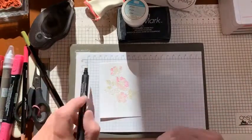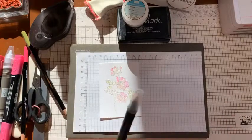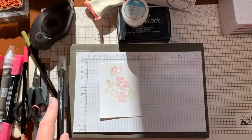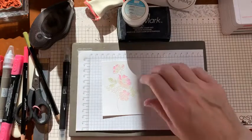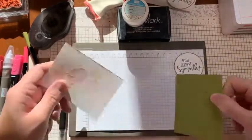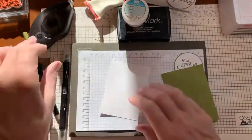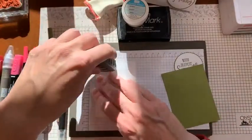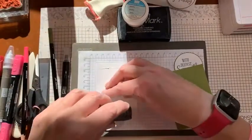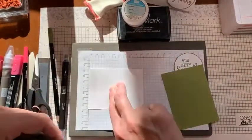It's a good practice to always clean your blender pen after you've finished using it. Mind you, I always check it before I use it, so maybe I don't need to do it all twice. Who knows? Right, so that's what we've got. So now I'm just going to layer it onto its mat of Old Olive.